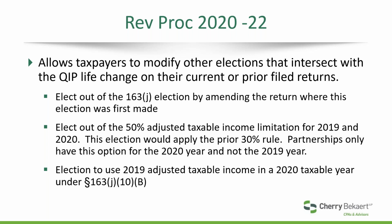So what can we do in Rev Proc 2022? So first, we may elect out of the 163J election that we previously made by amending that return where the election was first made. The second item we can do under Rev Proc 2022 is to elect out of the 50%, what's referred to as ATI limitation for 2019 and 2020. This election would, of course, apply the prior 30% rule when we think about the ATI calculation. Remember that partnerships only have this option for the 2020 year and not, and I do underline the word not, the 2019 year. So we've received many questions on this as well.